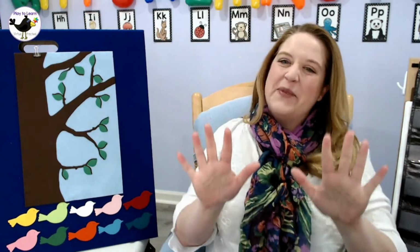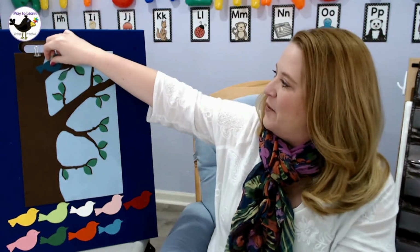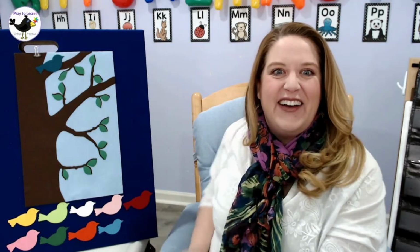10 bright birdies hopping all around, strutting, pecking on the dewy ground. One bright birdie flies up in a tree and sings a little song, tweet, tweedledee. Now there's one in the tree and 9 on the ground.